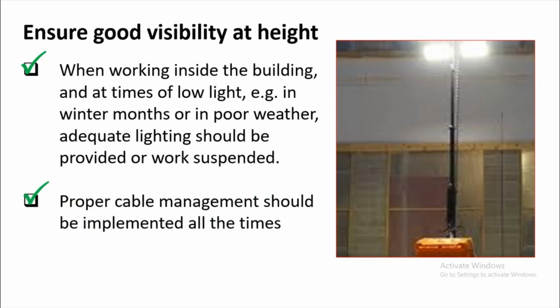Proper cable management should be implemented at all times, because when you are moving the MEWP, maybe one part of its body will hit an unmanaged cable and damage it, especially if it is an active cable, and then the personnel inside the MEWP will get electrocuted from this cable.